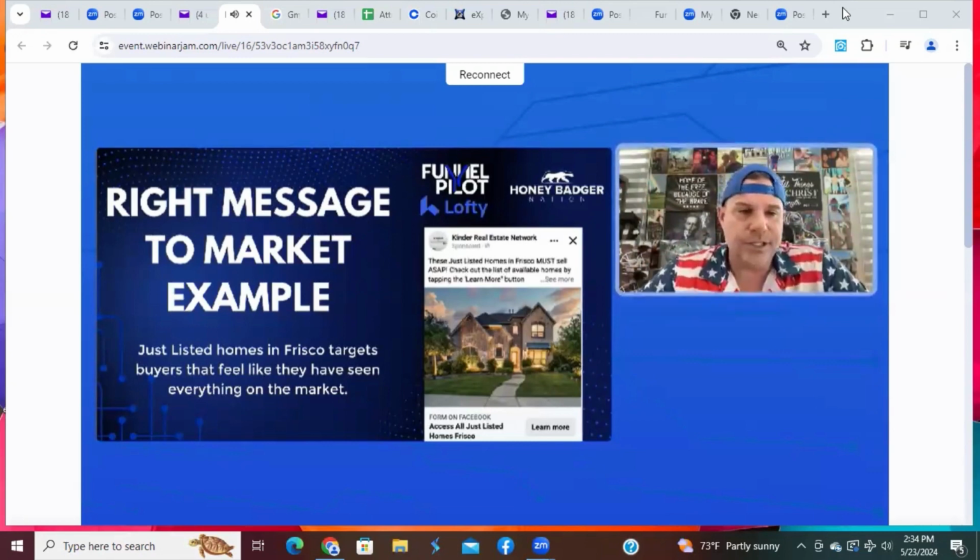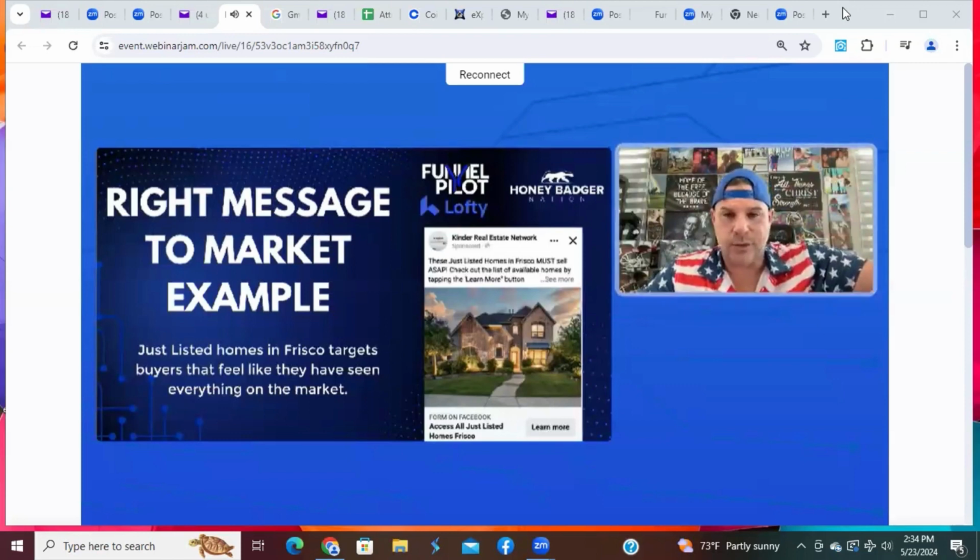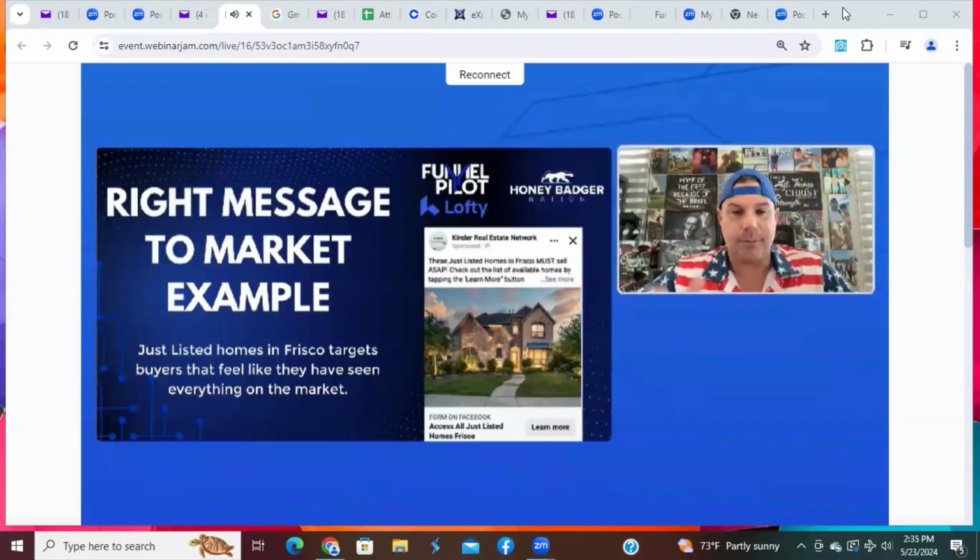Okay, so this is a just listed homes in Frisco ad. It targets buyers that feel like they've seen everything on the market. That was me for 2 years. I was looking at the new stuff as it would pop on the market. So: these just listed homes in Frisco must sell ASAP. Check out the list of available homes by tapping the Learn More button. Again, above the fold, tell them what to do. Just listed homes. For me, that's a trigger, because I've seen everything that's out there. Oh, this is new listings. Okay, I'm further along in the process. I'm looking for something specific, a better quality lead.